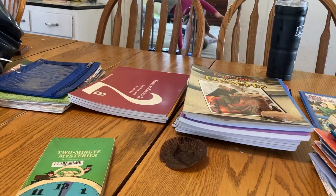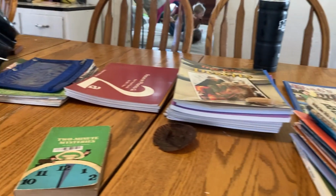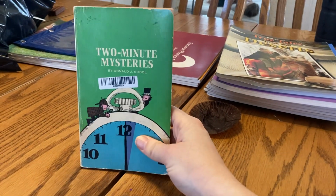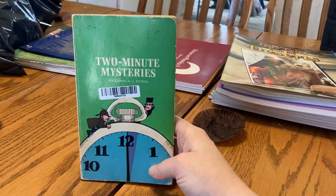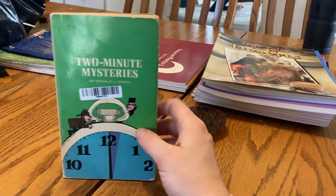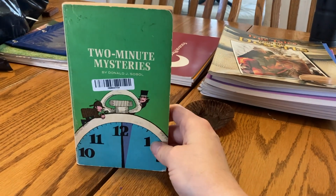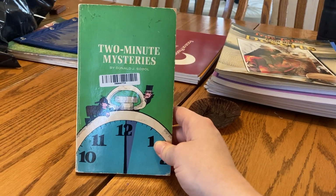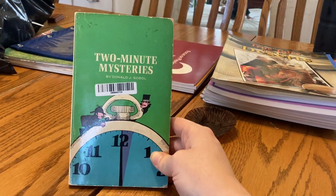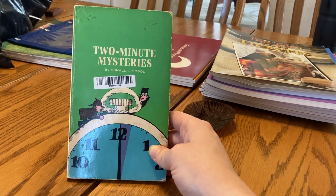Baby's sleeping. And then the rest of the piles I separated by child. First, this is for everyone. I thought this would make a really fun read aloud when we first start school, to get everybody sitting down at the table. I've been looking for something to do, and I thought I would do a devotional, but, not to sound heretical, it doesn't keep the kids' attention. I'm gonna be really honest, especially little ones.